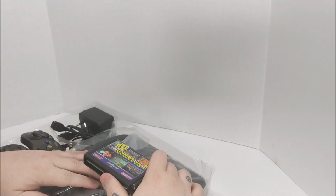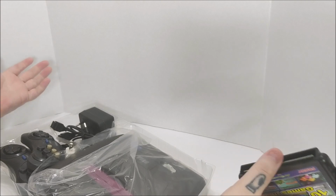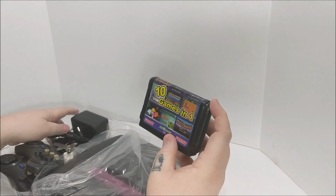If you have a clone system that can play any library, let's say an NES clone, you could put on the packaging, "Oh yeah, it plays 800 games or so, as long as you got them." That's what this thing's trying to do. But what this gives you is 10 games in one.